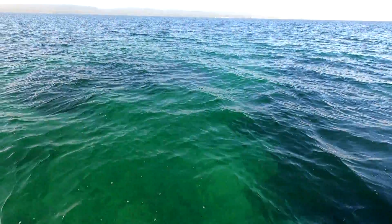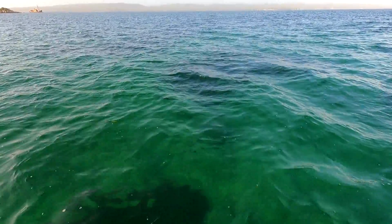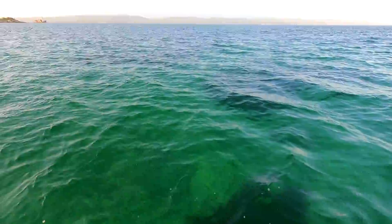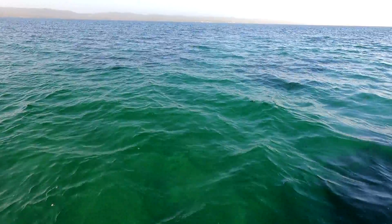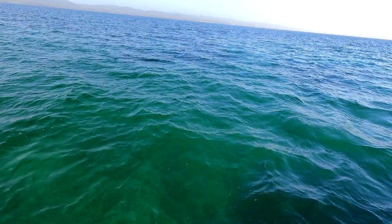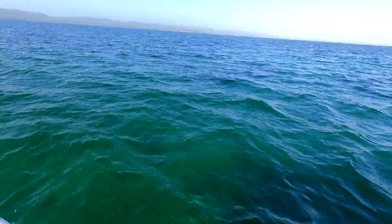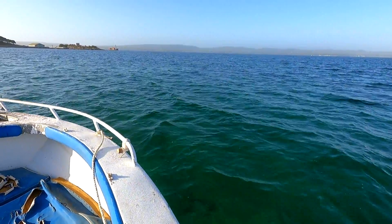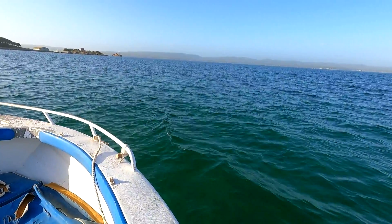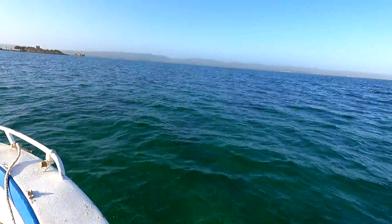So you can see right there, nice clear sand in amongst some of the weed, and that's what we're looking for, the King George whiting. But then you just have to try and park up properly with the anchor so that you're hanging back into these clear patches. But we'll keep motoring around and have a look to see if we can find another bit of area with a few King George sitting in amongst that.